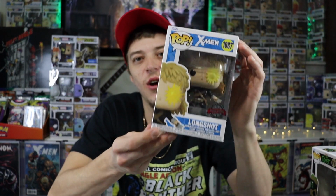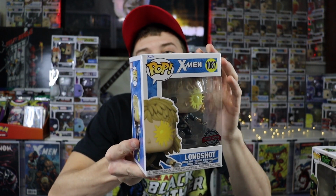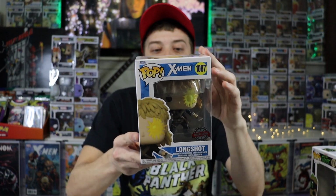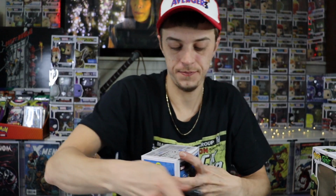But we got Longshot here from the X-Men line. This was a Walgreens exclusive, but it just dropped at Toys R Us in Canada, so I was able to order it online, and I definitely want to get this one out of the box for you guys.